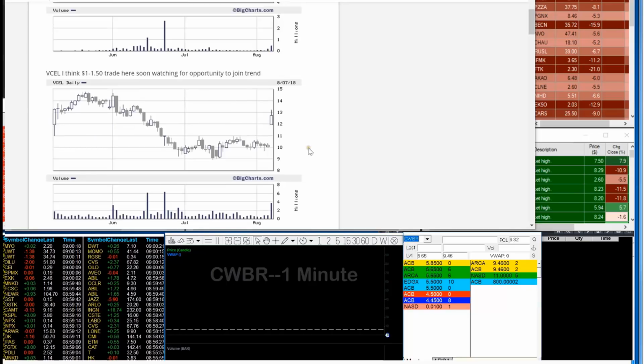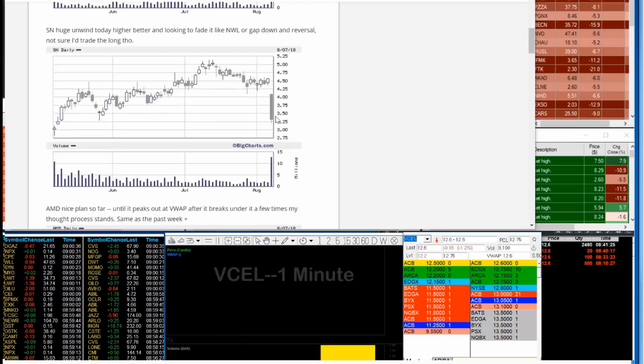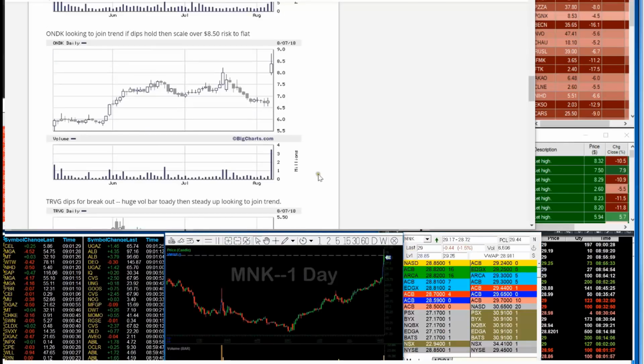Other than that, just going through, VCEL is not anything that I expect too much of, but I definitely expect a trade in the coming days. So I would join a trend post 10 a.m. But for now, nothing exciting off the open. And I mean, that's pretty much it.